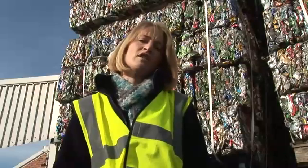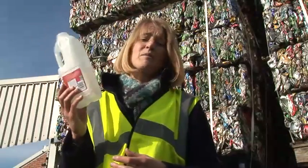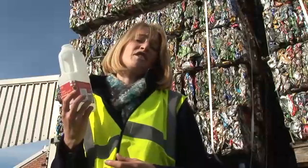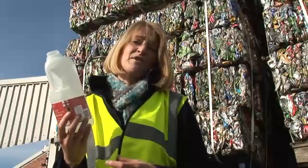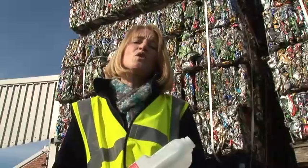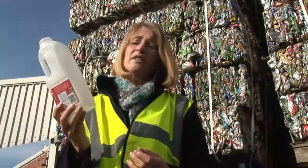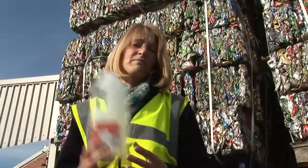When you bury things in landfill, they can take hundreds and hundreds of years to disappear or break down. For example, this cloudy plastic bottle could take up to 500 years before it disappears in the landfill site. Not only are you saving space in the landfill, but you're also saving raw materials that would have been needed to have made this new plastic bottle if we hadn't recycled it.